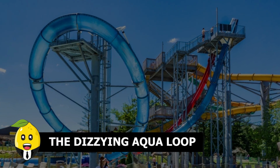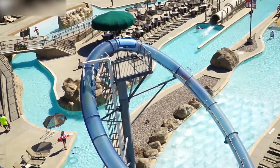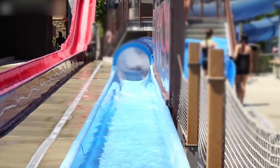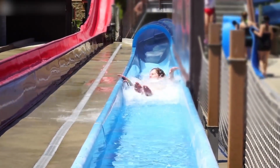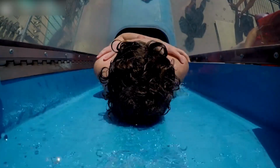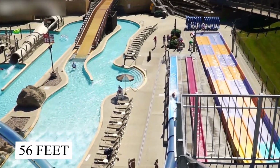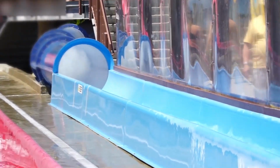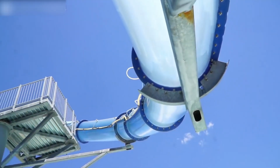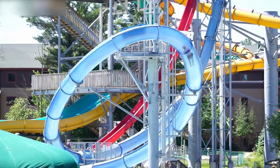The Dizzying Aqua Loop. This dizzying Aqua Loop water slide is located at Calypso Water Park in Ontario, Canada. It's so cool, yet terrifying, as you can't willingly slide down, as they have a capsule through which they launch the person out to the water slide. The Dizzying Aqua Loop includes a gravity-defying 360-degree loop, which is 56 feet long with a near vertical descent that goes at the speed of up to 37 miles per hour. The water slide is composed of translucent fiberglass, which makes it all the more fun as you can see the person sliding down.